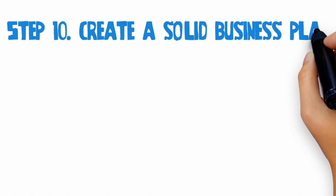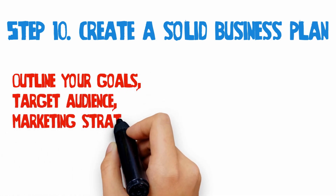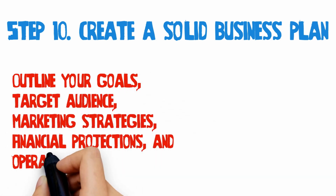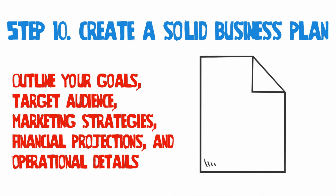And Step 10. Create a solid business plan. Outline your goals, target audience, market strategies, financial projections, and operational details in your business plan. This will serve as a roadmap for the growth of your venture.